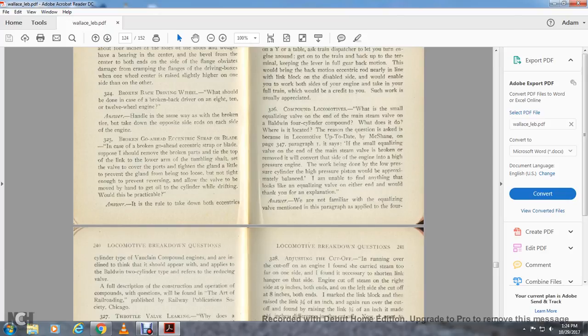For question 326, compound locomotive: What is the small equalizing valve at the end of the main valve of the bulb within the four-cylinder compound? What does it do? What is it located with the question asked if the locomotive is up to date with the mix shame? Page 347, paragraph 1 says that if the small equalizing valve at the end of the main steam valve is broken or removed, with the converting of the side of the engine, the high pressure cylinder or pressure engine, the work of being done with the low pressure cylinder and the high pressure piston would be approximately balanced.